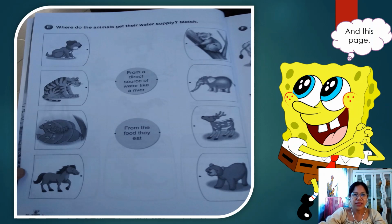Where do the animals get their water supply? We will match. So we have here direct source of water like river, from the food they eat. For example, the koala. Where do koala drink water? Koala get their water supply from the food they eat. So we match koala with circle number 2.